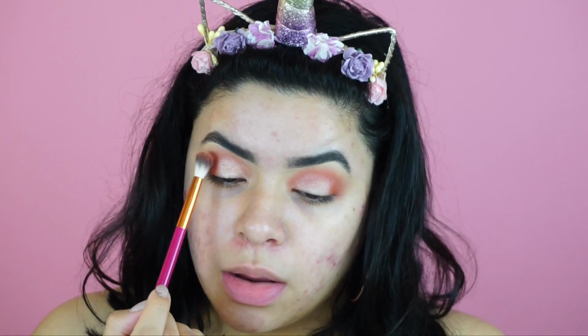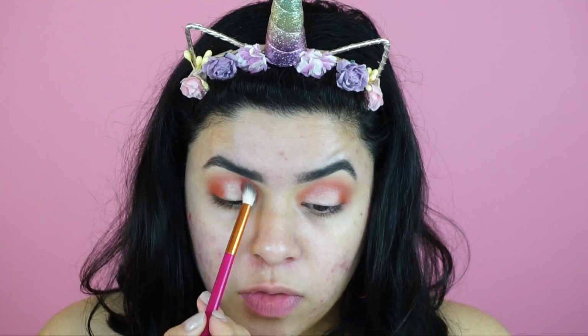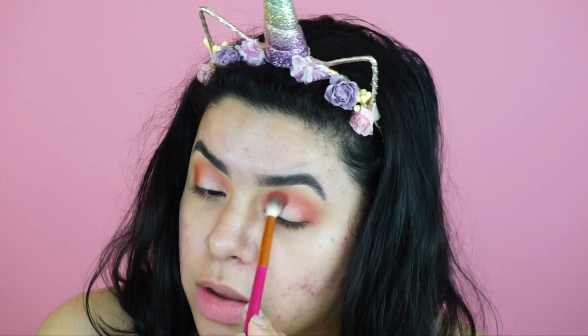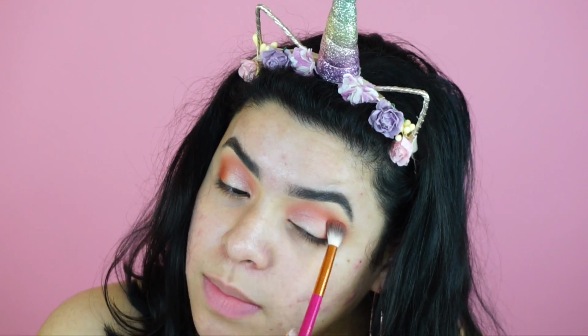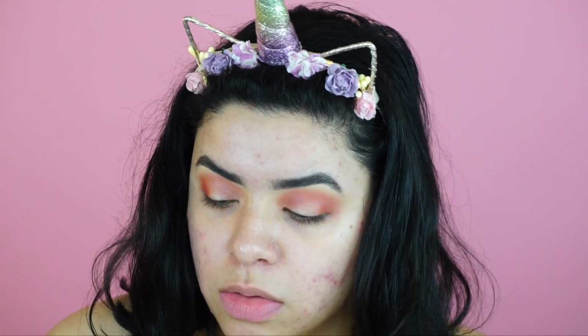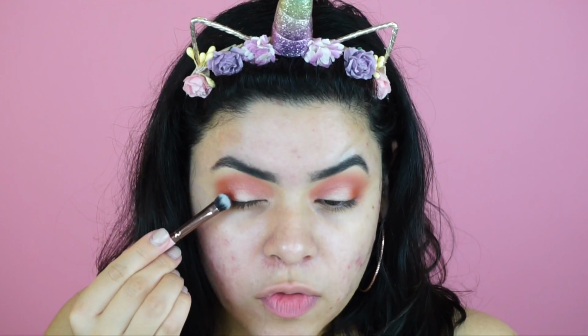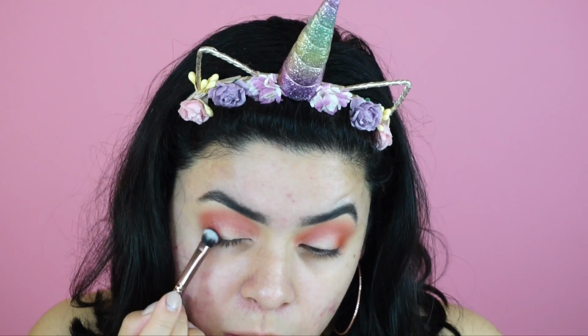And now I'm gonna go in with the same brush that I used earlier and just clean up the edges where I placed this new shadow. And I'm just going back in with that orange shade just to clean up everything, because I want this to be more of a monochromatic look. I'm gonna go in with the shade Cocoa, which is this one right here, and I'm just gonna place this like right here.